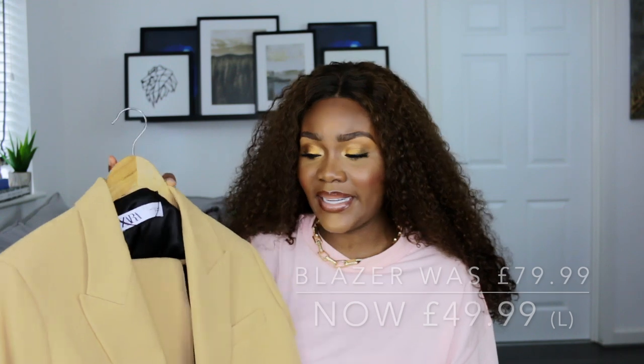Like, the quality of this suit is so nice that it would actually survive and be durable enough in your wardrobe for years. I really, really like it. I love how structured it is, and the materials just feel so nice and luxurious. I picked this up in a large. This was $79.99. I picked this up for $49.99.